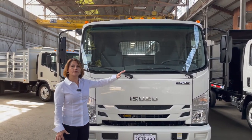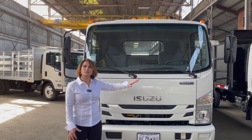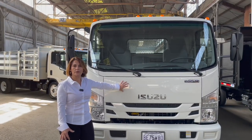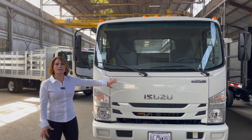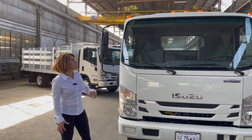So that we have great visibility, great turning radius on this truck. It's also got a lot of power. We got 350 horsepower with 425 pounds of torque with the 6-speed automatic transmission. This truck can move some products. So let's come around and see what we're talking about.